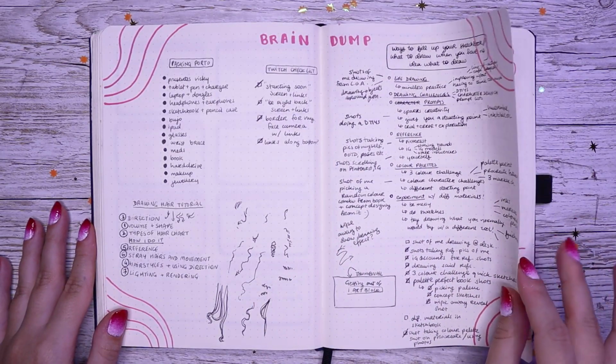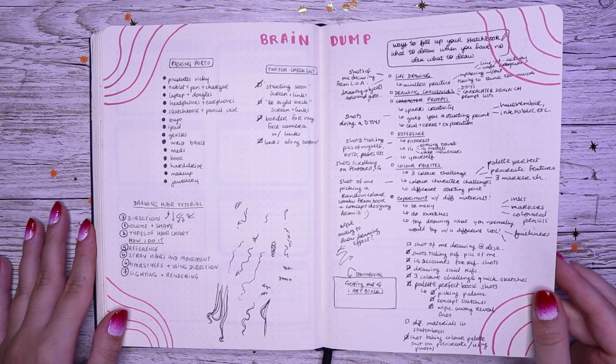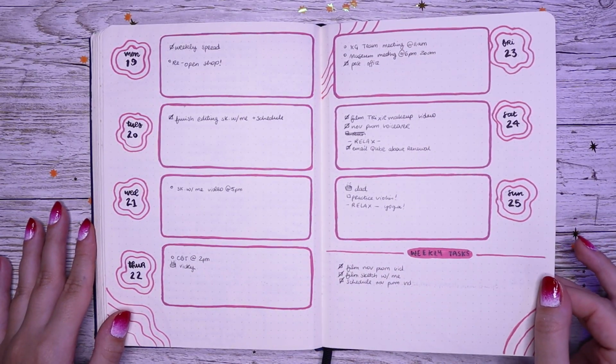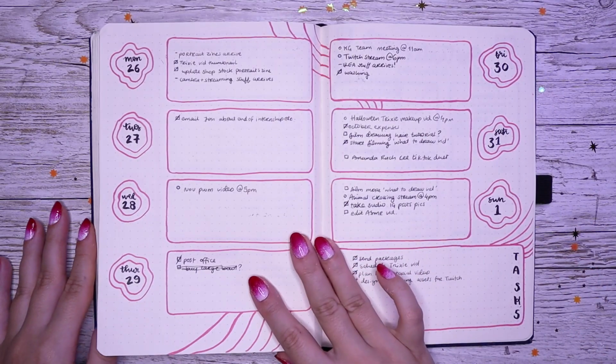And this was October. I did this really cool, kind of graphic-y theme with just one pink pen. Very simple, very simple.